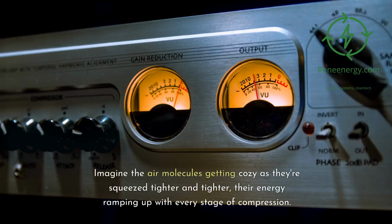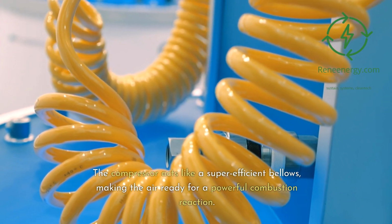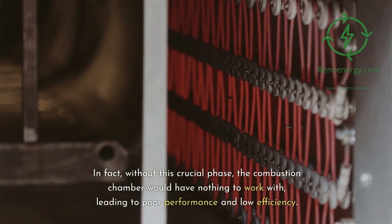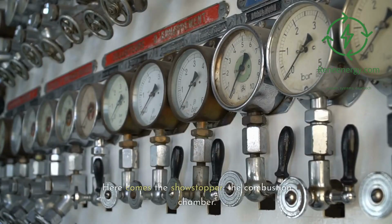Imagine the air molecules getting cozy as they're squeezed tighter and tighter, their energy ramping up with every stage of compression. The compressor acts like a super efficient bellows, making the air ready for a powerful combustion reaction. In fact, without this crucial phase, the combustion chamber would have nothing to work with, leading to poor performance and low efficiency.